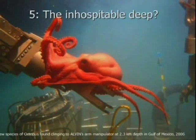Now we've arrived at the sea bottom, and we've found our volcano in our survey, and we're now going to look around and see. We've seen all these animals on the way down. Let's see what's happening on the seabed.